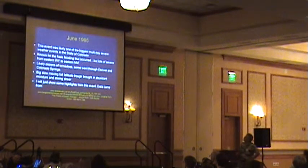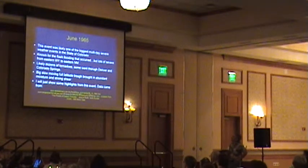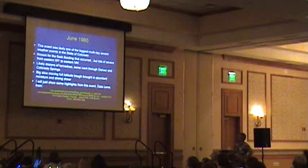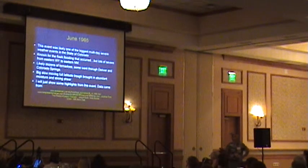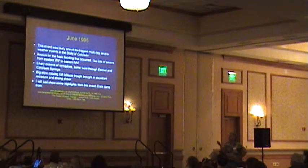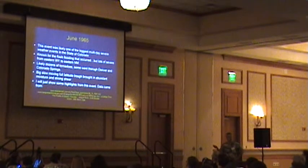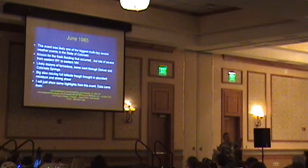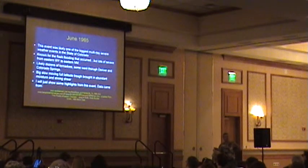June 1965 was one of the biggest multi-day severe weather events in the state of Colorado in history. It was known for all the flash flooding that occurred, which was devastating across the high plains. The flash flooding on this day is the reason why Chatfield Reservoir was built and also Pueblo Reservoir Dam. It's because of the horrific flash flooding that occurred. And if that were ever to occur today, it wouldn't be too bad.